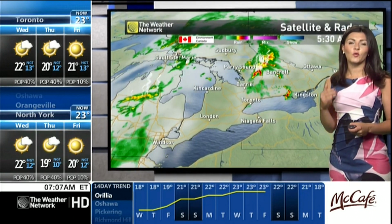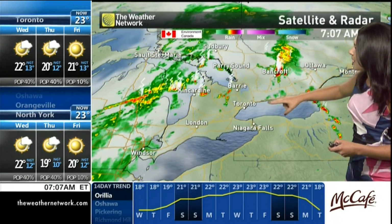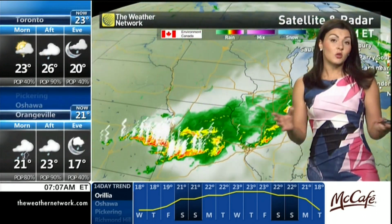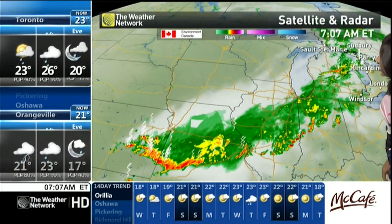We're starting to see that cold front push in towards Windsor, closer to Lake St. Clair. We've seen a lot of action up in cottage country this morning with the thunderstorms. Now we're really just awaiting that cold front. So temperature wise this morning, we're warm, we're sticky. This is that cold front that is just pushing in.